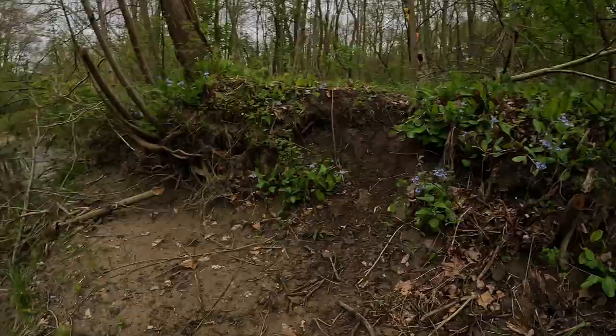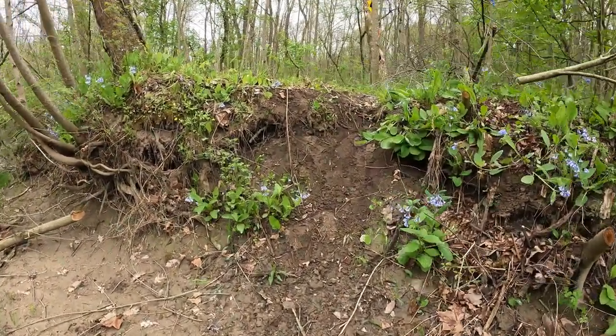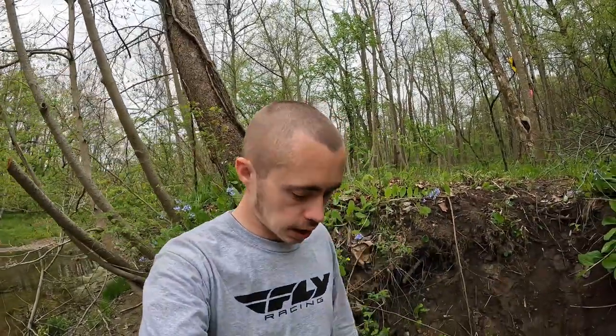Okay guys, we are at the third and final pro line, and it is a creek bank drop. And so here it is. This may not look like much, but it's a pretty good drop. I'm about 5'8" and I'm standing pretty much on flat ground, so I'd say it's about a 5-foot drop. It's a pretty big drop.